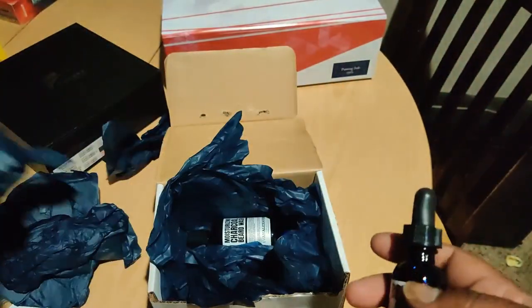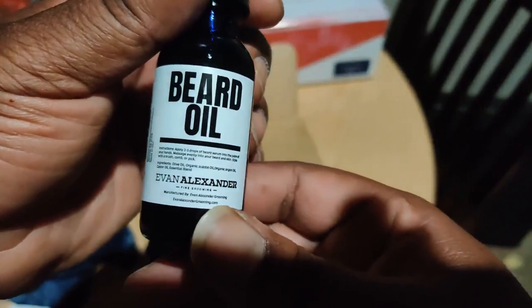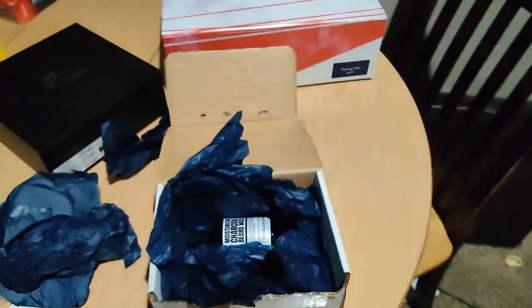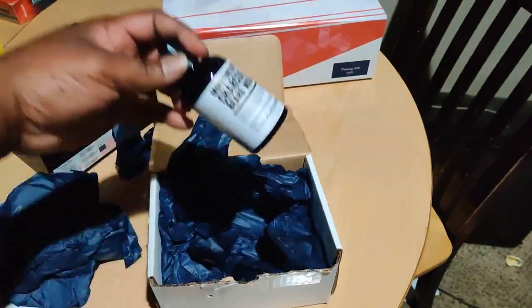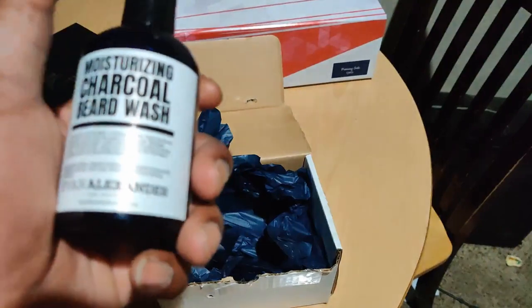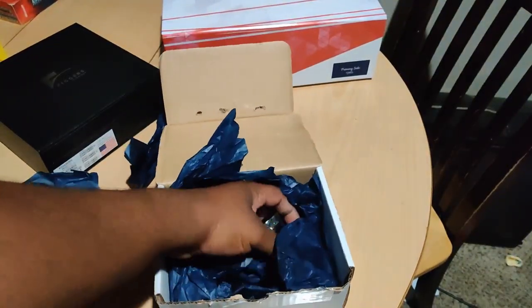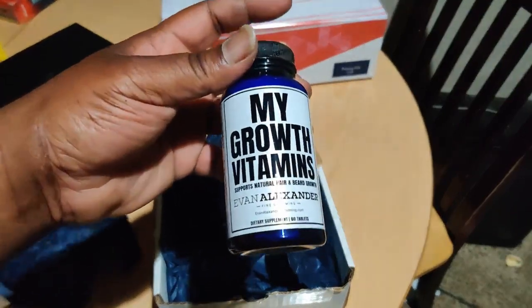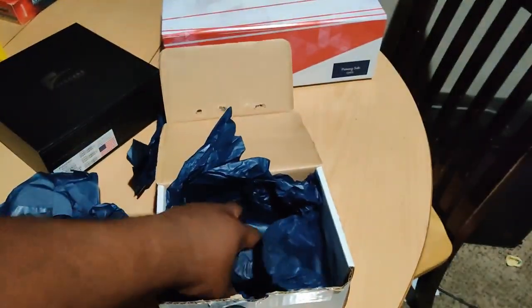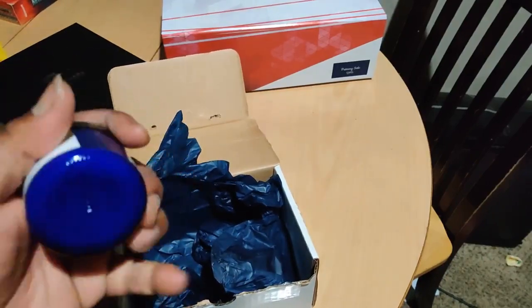Hey, can I get to it? Hell yeah. Okay, it's glass. Beard oil. Alright. Moisturizing charcoal beard wash. Okay, second company to use charcoal. Caused by Nature also has a detoxing product that has charcoal in it. My Growth Vitamins. Second company to use vitamins. And this is glass as well.